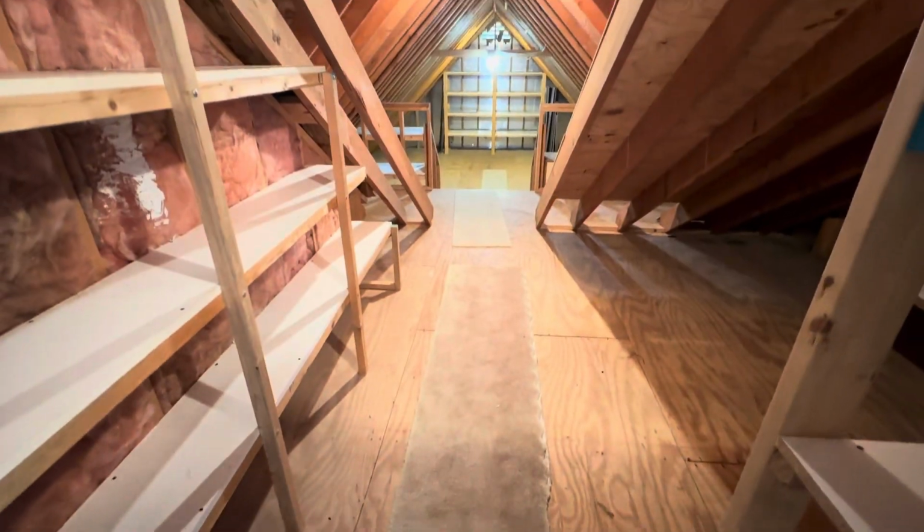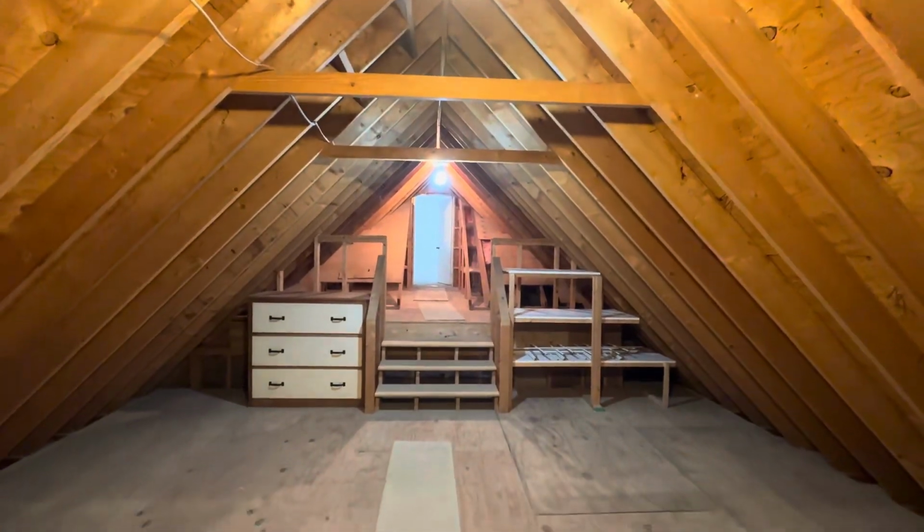And at the top of the stairs, you'll find a large bedroom with an even larger walk-in closet. It's not finished right now, but it really does have a lot of potential.